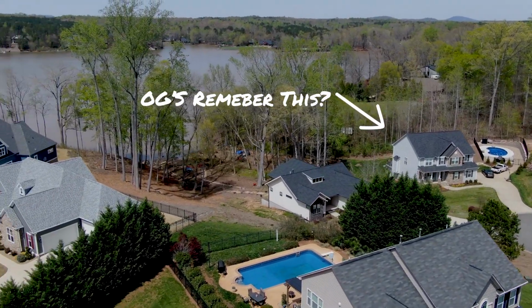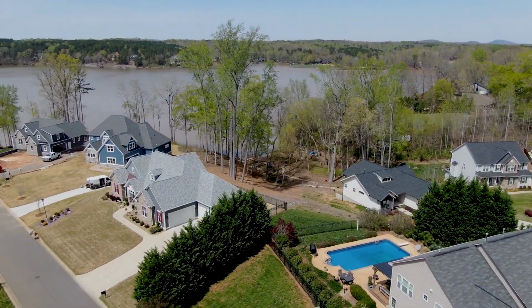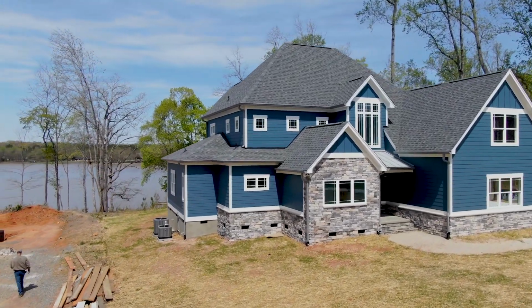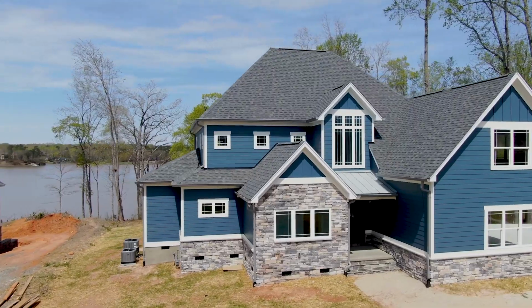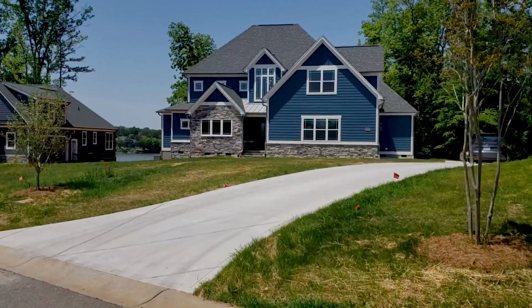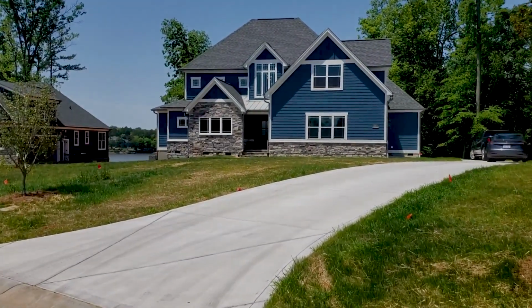Now we're building for the next door neighbor, and somebody else is building a nice lake house there. I'm not sure who the builder is, but they look like they're doing a nice job. This house here was not an original design. A homeowner had his own plan drawn and came to us. But I'll show you all the details on this and how nice it came out.